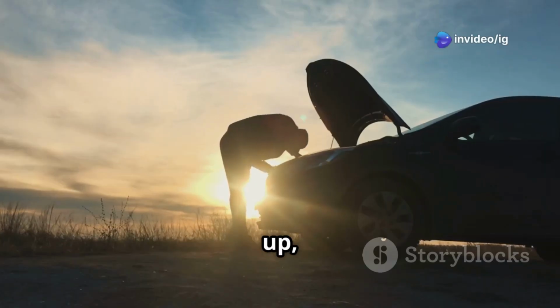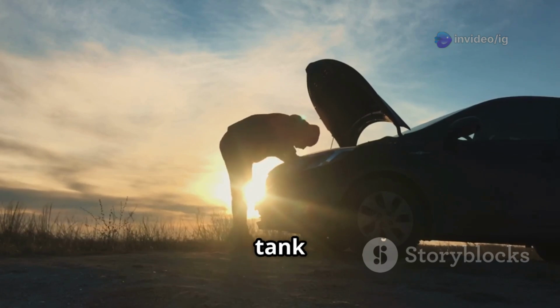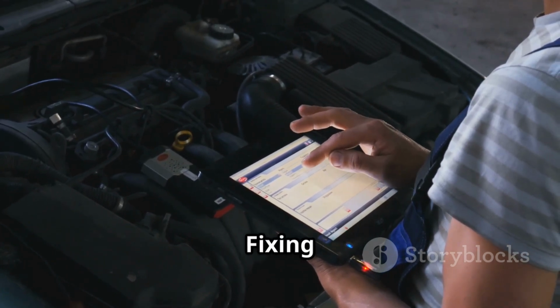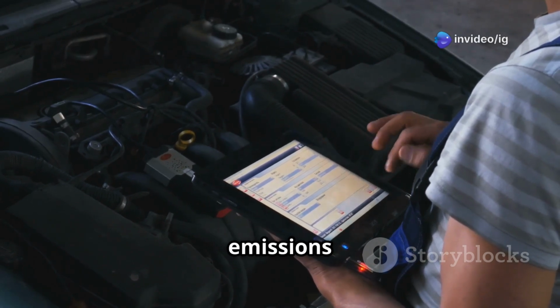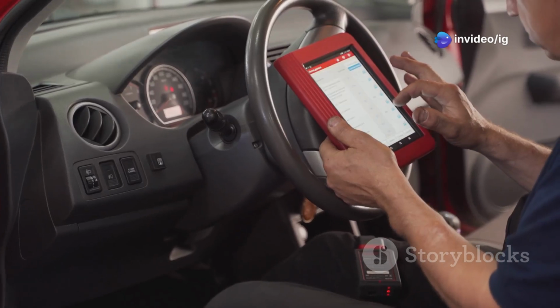So, just to wrap things up, the P0454 code is usually caused by a faulty fuel tank pressure sensor, damaged wiring, or sometimes a blocked vent valve. Fixing this issue ensures your fuel system operates properly, helps prevent emissions problems, and of course keeps your car running smoothly.